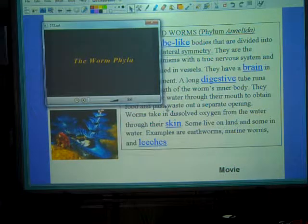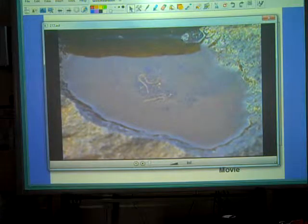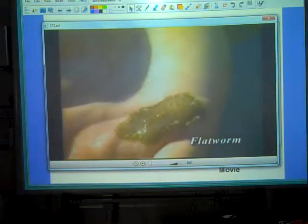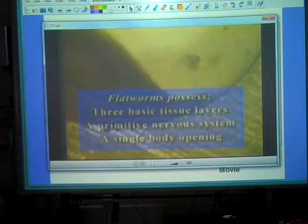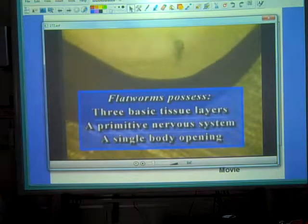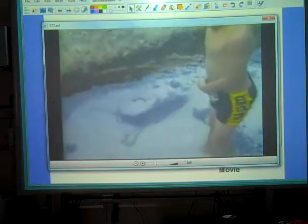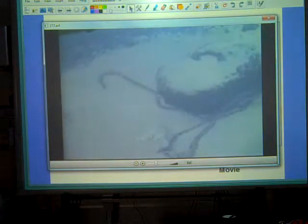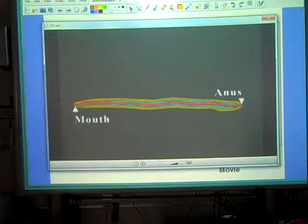After the stinging animals, the next most complex group are the worms, and there are about 7 different phyla of them. The very simplest worms are called flatworms. Most of them live in the oceans, but some live inside of other animals where they are dangerous parasites. Flatworms possess 3 basic tissue layers, a primitive nervous system, and a single body opening through which pass both food and wastes. All the other phyla of worms, such as the large marine worm seen here, possess a digestive tube that runs through a fluid-filled body cavity called a coelom. The digestive tube begins at the mouth and ends at a second opening, the anus, through which wastes are expelled.